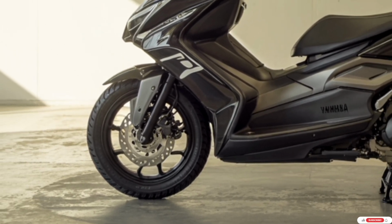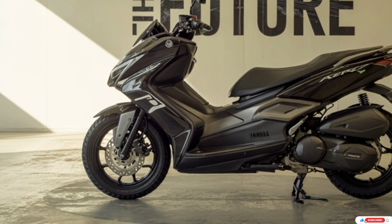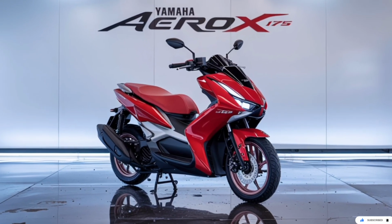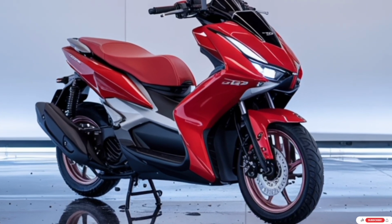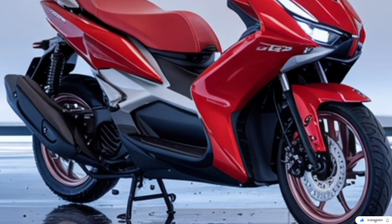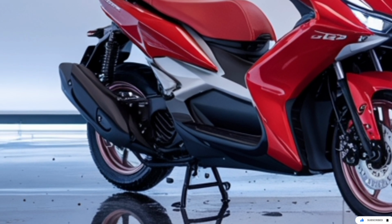Now, let's talk about the heart of the beast. The 2025 Yamaha Aerox 175 packs an updated 174.7cc liquid-cooled, 4-valve, single-cylinder engine with VVA, Yamaha's variable valve actuation system. This is where things get very interesting. This engine is derived from Yamaha's R15 platform, and tuned specifically for scooter dynamics.